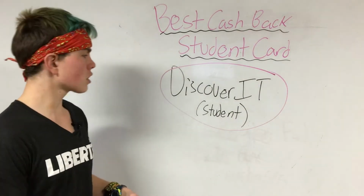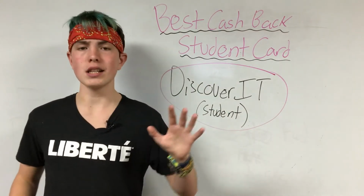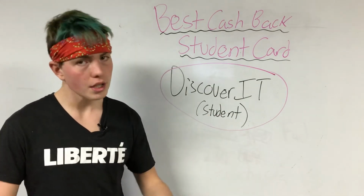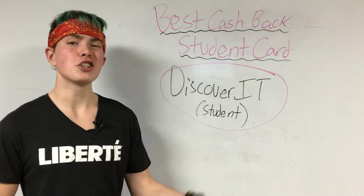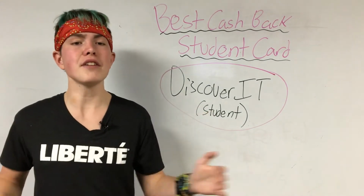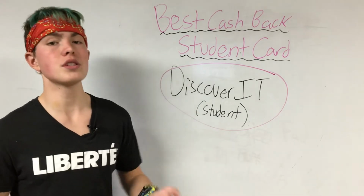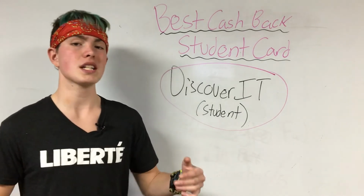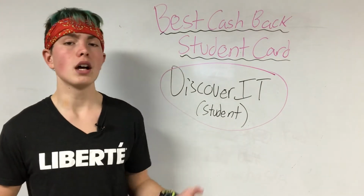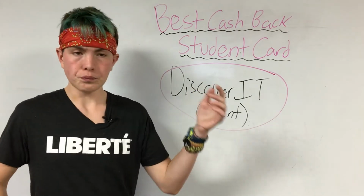A nice feature of the Discover It card is it allows you to freeze your account from your phone instantly. So if you lose your wallet often, this could be a good feature for you because you're able to shut down that card instantly. Additionally, there is no late fee the first time you pay late. That's nice, again, for students getting in the groove of paying off a credit card bill on time, getting that one late payment forgiven.